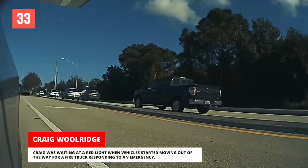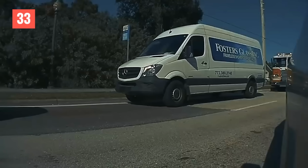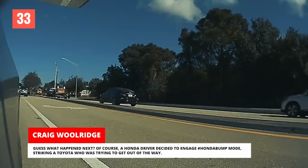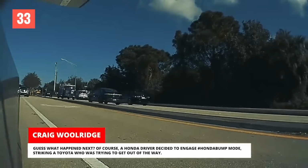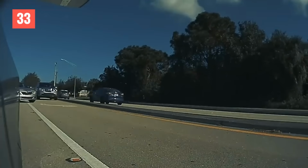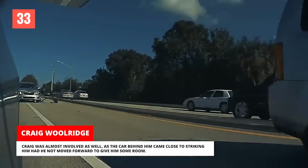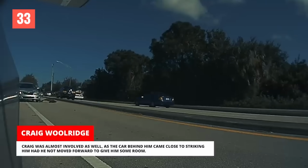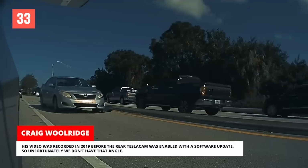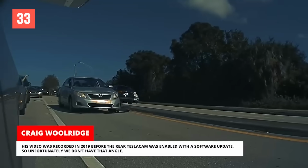Craig was waiting at a red light when vehicles started moving out of the way for a fire truck responding to an emergency. Guess what happened next? Of course, a Honda driver decided to engage Honda bump mode, striking a Toyota who was trying to get out of the way. Craig was almost involved as well, as the car behind him came close to striking him had he not moved forward to give him some room. This video was recorded in 2019 before the rear Teslacam was enabled with the software update, so unfortunately we don't have that angle.